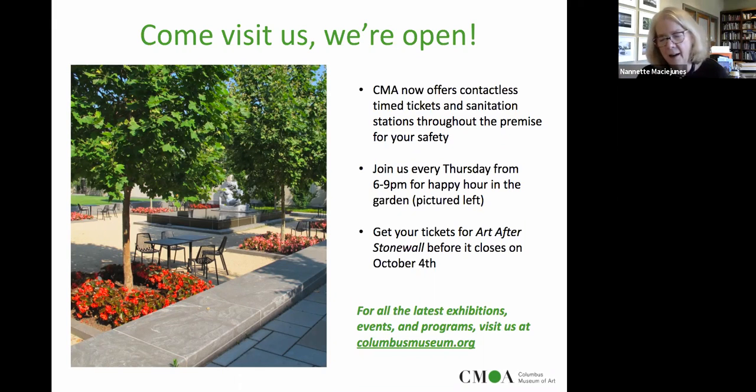Things about coming to the museum: you do need to get your ticket in advance. We even ask you to get tickets on Sunday, even though it's free. It's really wonderfully safe here. We all wear our masks. We've been eating in the garden, which is one of the loveliest spots in the city of Columbus to eat or to just have a nice drink. Shaco is open on Thursday nights again, so you can come out and sit in the garden. So when you're ready to come out, think about visiting.